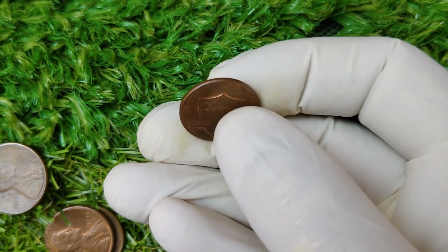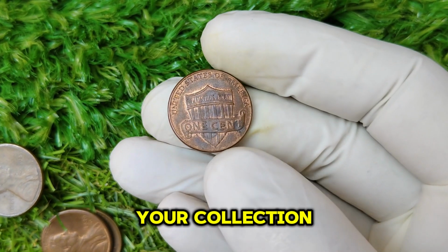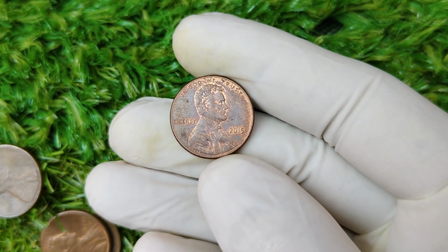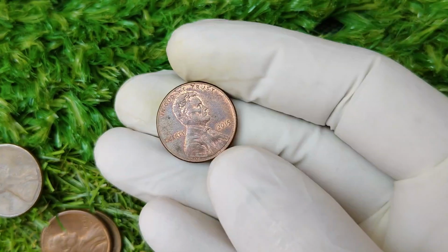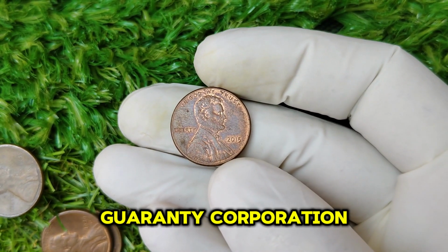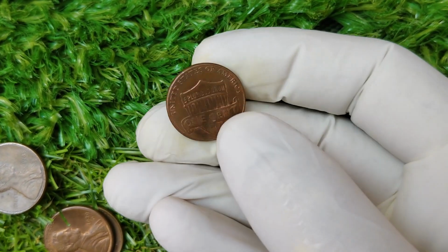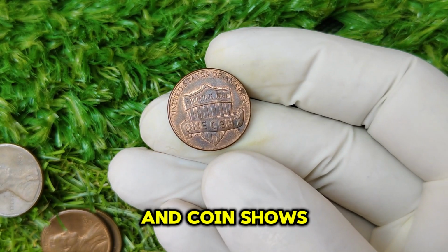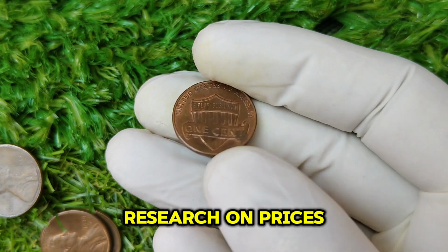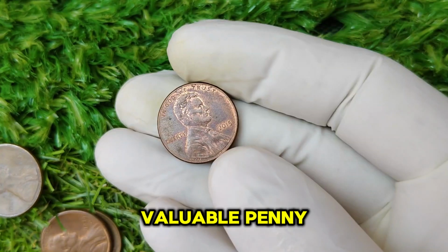So, if you're looking to add a 2015 no-mint mark Lincoln penny to your collection, here are some tips. Always look for coins in excellent condition. Getting them graded by a professional service like the Professional Coin Grading Service, PCGS, or Numismatic Guarantee Corporation, NGC, can significantly enhance their market value. Additionally, keep an eye on auctions and coin shows, as these are great places to find rare coins. Always do your research on prices to ensure you're getting a fair deal. Wondering where you might find this valuable penny?